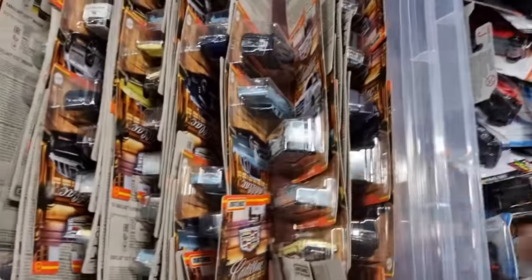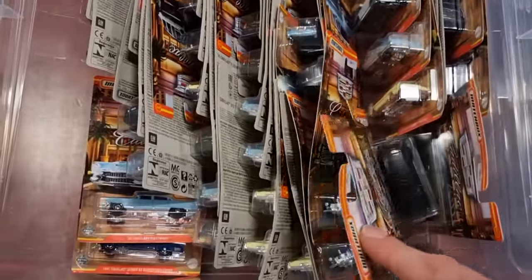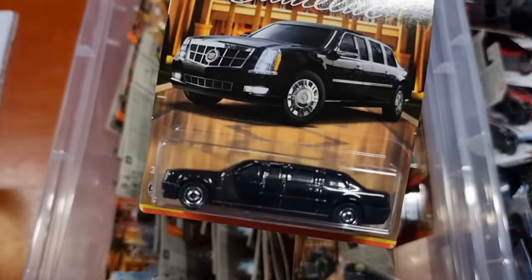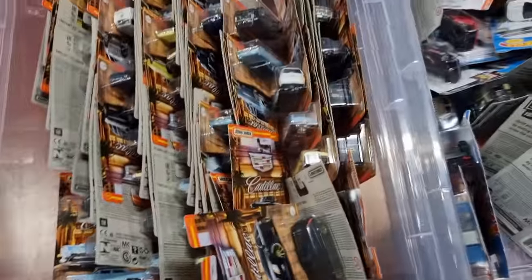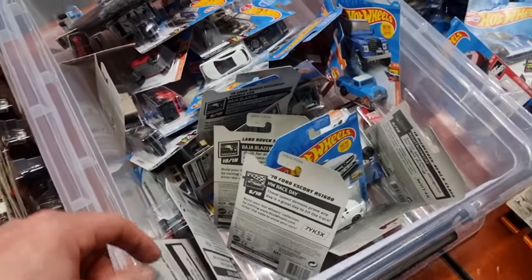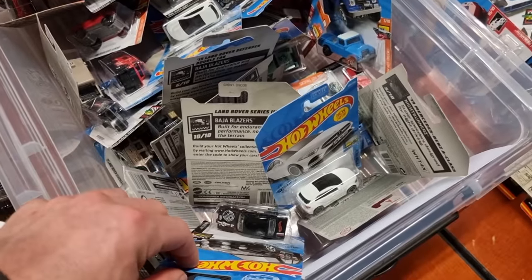Cadillac, these are all the Cadillacs. Can we find the Beast? Yes. Do I buy another Beast? This is also €2. These are all loan cards.